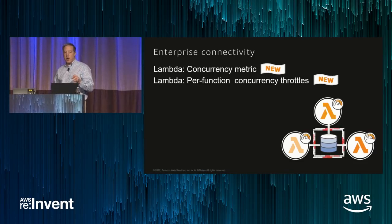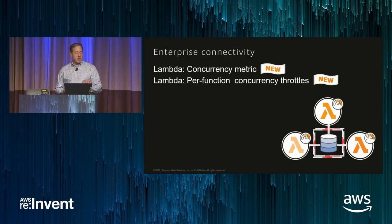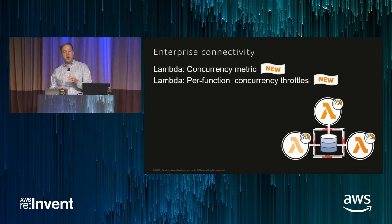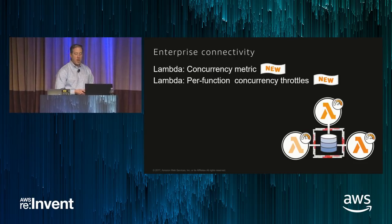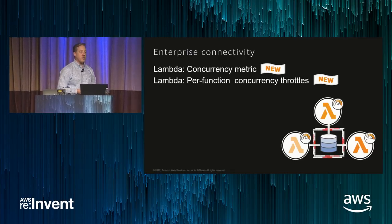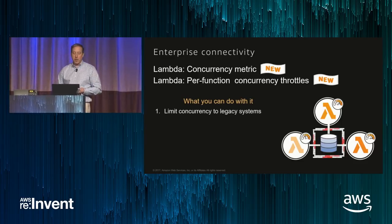The first one is a metric that applies to all functions and all versions that shows you your concurrency. So this is in addition to the invoke calls, the errors, and everything else. It's a built-in metric, no charge for it. And then, to be able to take advantage of that, the per-function concurrency throttle capability. And with that, you can do all kinds of clever things.